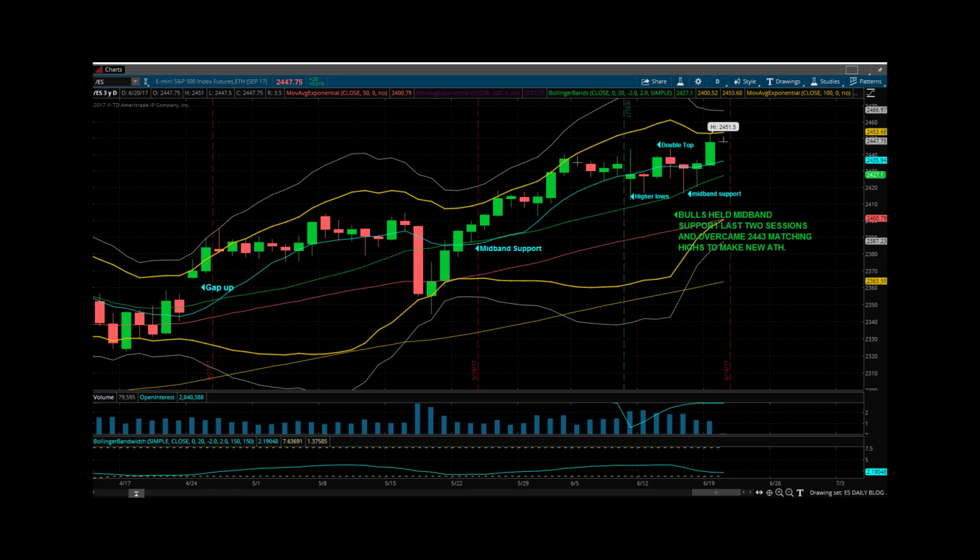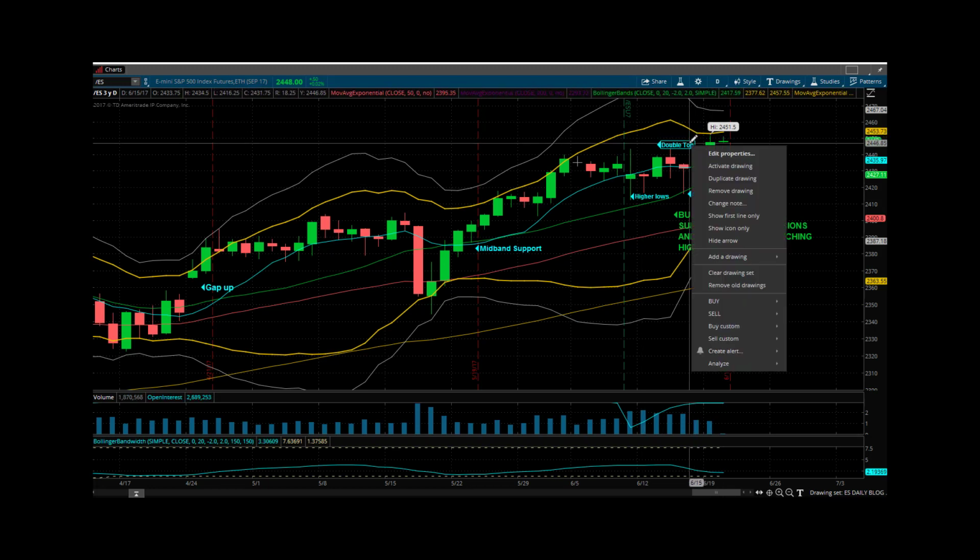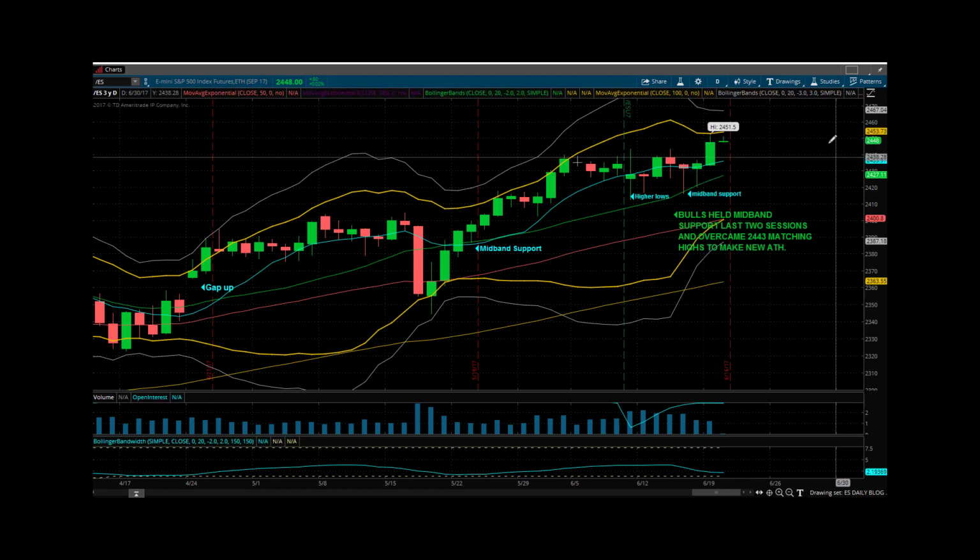Okay, so we talked yesterday about the mid-band support that had developed here Thursday and Friday of last week, and that if the bulls were able to keep the pre-FOMC price of 24.36 half converted, if they were able to overcome this potential double top, which I can now take right off the chart, then they would be able to move up to new highs somewhere between 24.50 and 24.60. Well, there you go. That was that.